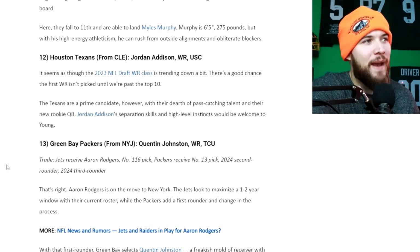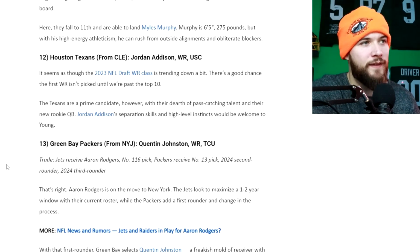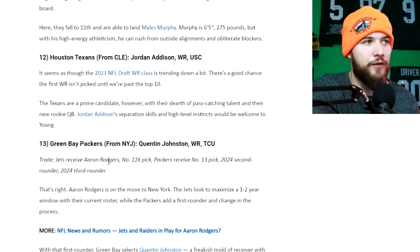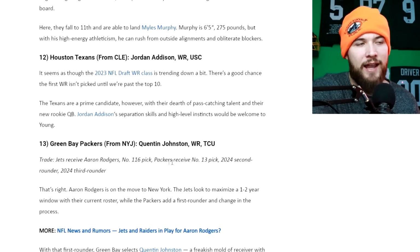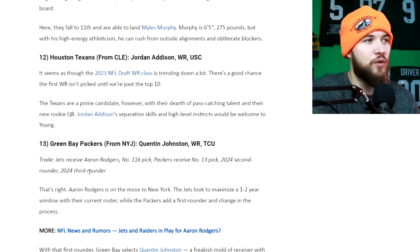So then we see here the Packers at pick 13 from the New York Jets, selecting wide receiver Quentin Johnston out of TCU. And it says trade. Jets receive Aaron Rodgers, pick number 116. And the Packers receive pick 13, a 2024 second rounder, and a 2024 third rounder. And the description states, that's right, Aaron Rodgers is on the move to New York.